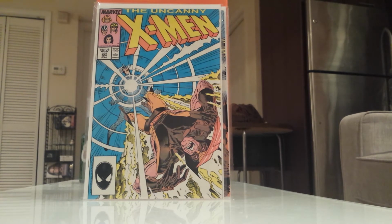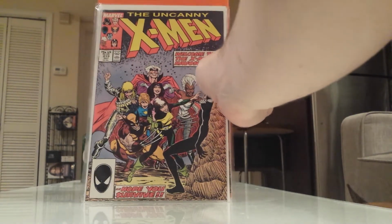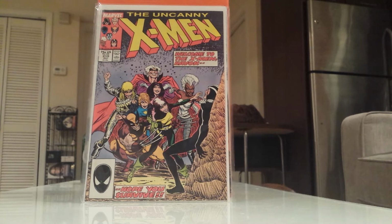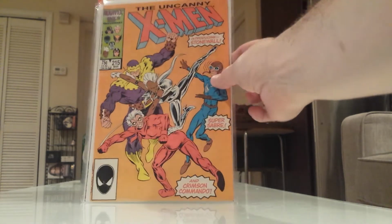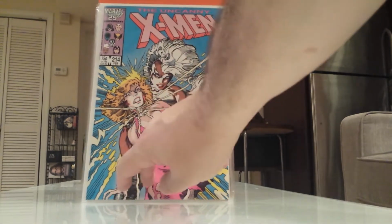What do I got here? I got 219. This is Havoc rejoining the crew. Beautiful issue. Look, there's really nothing wrong with it. It's spectacular all around. I got Uncanny X-Men 215, first Stonewall, Super Sabre, and Crimson Commando, basically making up the Freedom Force. It's their first appearance. I got issue 215, Dazzler joining the X-Men.